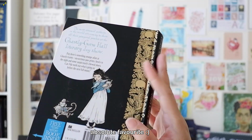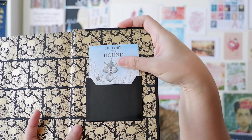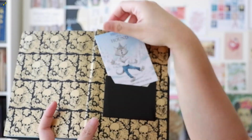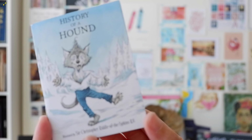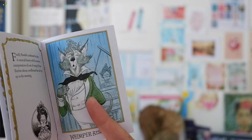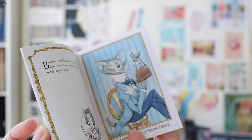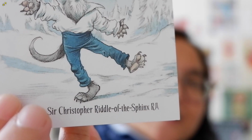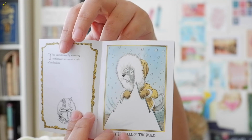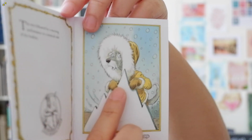And this one is my favorite, the free teeny tiny weeny book that comes with the book. And it's not bigger than the palm of my hand. And if you look at the details on each of these characters and the emotions, it's printed on this tiny booklet but with so much emotion. Look at the emotion of that hound, of this character. It is so vivid and endearing.